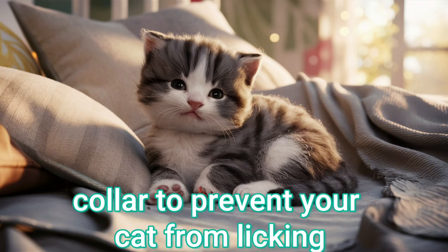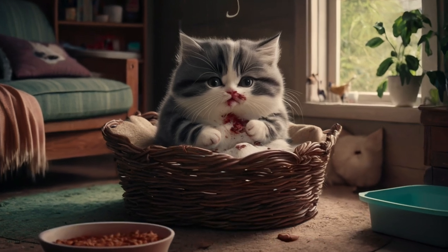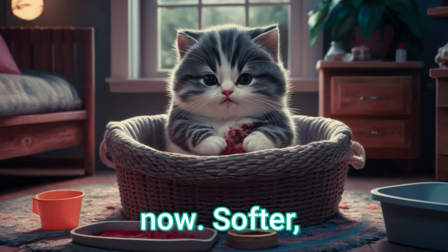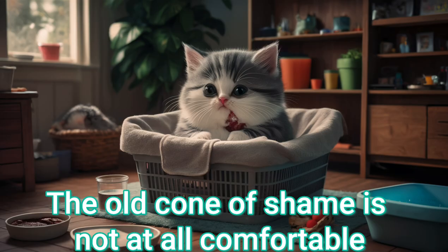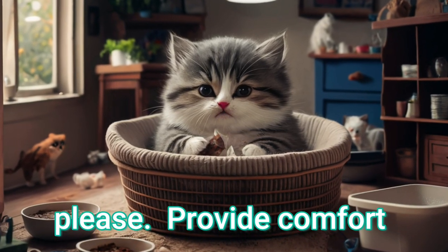Use an Elizabethan collar to prevent your cat from licking or chewing at wounds. Okay, these things are awful. There are better ones on the market now. Softer, inflatable or cushion type arrangements. The old cone of shame is not at all comfortable, so see if you can find a better alternative, please.